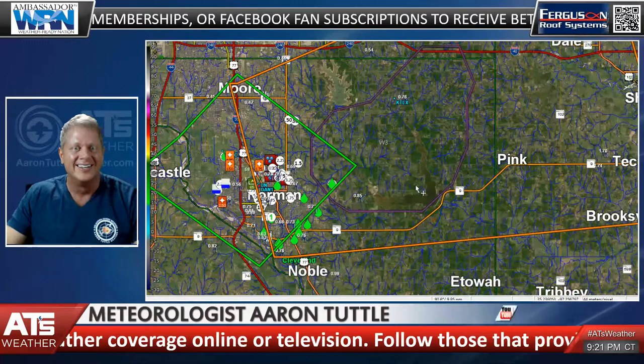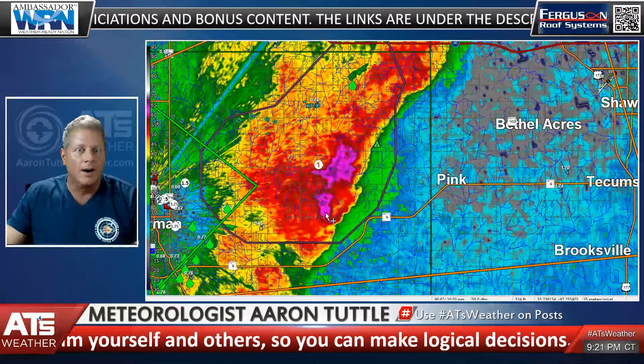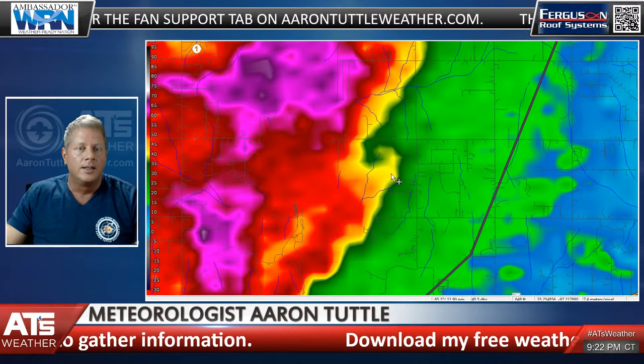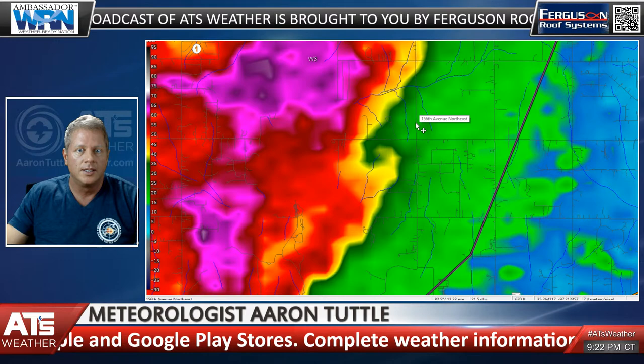Okay, so let's see, newest data just came in, it's downloading. There we go. Okay, needed this update. All right, so that reports 1-inch size hail that came out of that particular spot. There's a little curlicue right here. There is a little spin to this. It's not anything that I would call a tornado, just so you know, but it's some type of little eddy of vorticity center. It's on East Tecumseh Road and 156th Avenue Northeast.